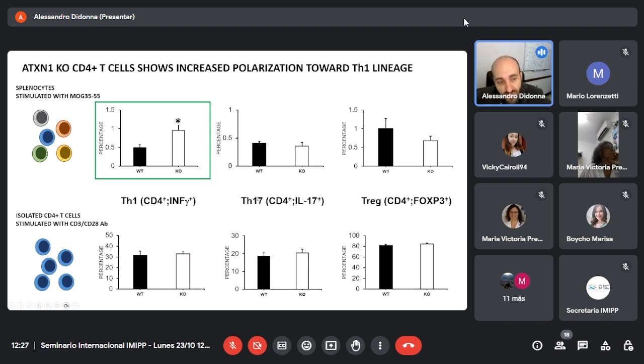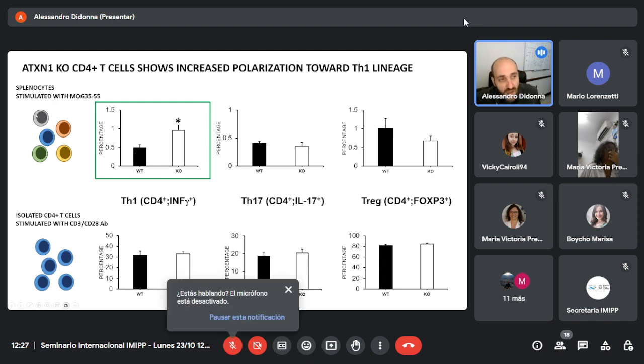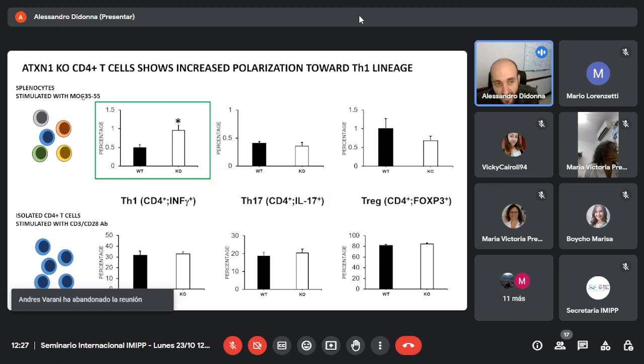So we could envision two different and still possible models. In the first one, there was a direct effect of ataxin-1 deficiency on CD4 plus T cells. Or we could also envision an indirect mechanism through the antigen presenting function. So to test in the lab these two possible models, what we did was to isolate splenocytes from wild-type and knockout mice, and then we stimulated these cells in vitro with the MOG peptide that we used to induce EAE.